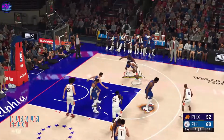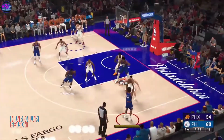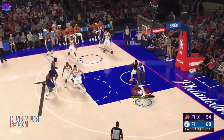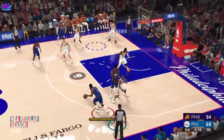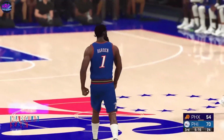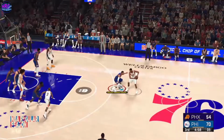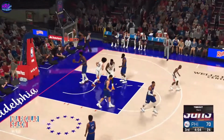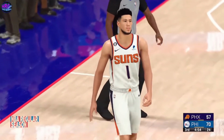On the wing, Bridges, guarded by Harden. The shot's good. Maxey passes to Embiid. Harden outside, shoots from the high post. Basket counts. Back to Booker. Three-pointer. And he's good on the three ball. 14 points for him. He's been a little more selective in shooting threes.